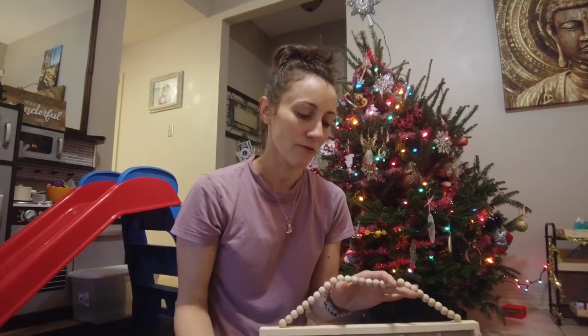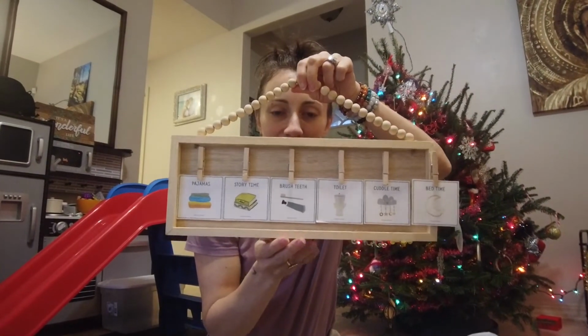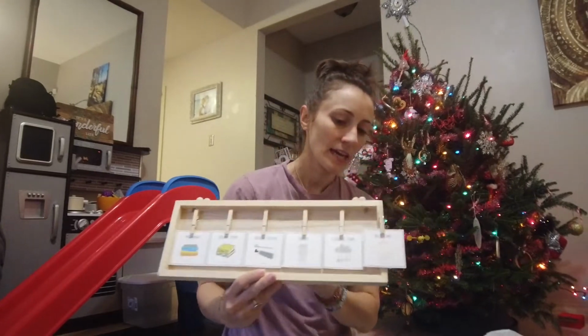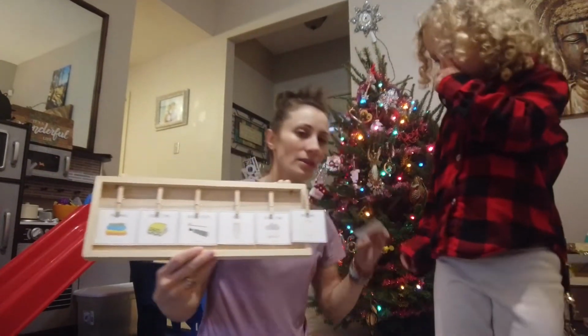Okay guys, I haven't laminated the cards yet, but I was just putting the pegs on, so I lined it all up to see how it would fit. And look how cute this looks. It's adorable. It could be a little bit longer, but what I did is I'm just using the final one, the bedtime, and for the morning one, the wake up.